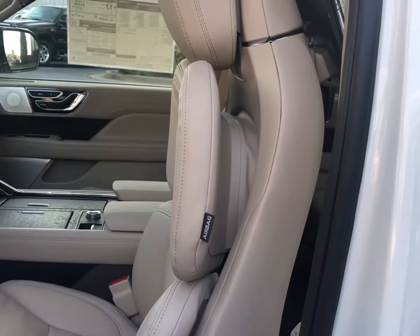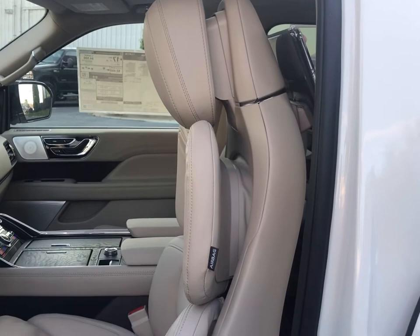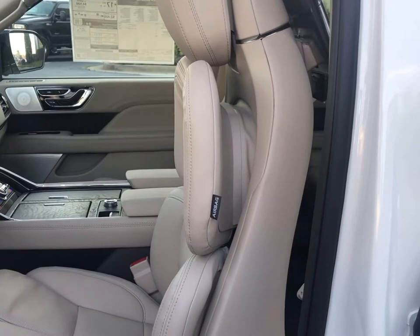This is a 2021 Lincoln Navigator. It is the L version. It is a Reserve, so this is the top of the line. That's why it has the 30 different positions on the seat. They call the color Cappuccino. The exterior on this one is Pristine White.